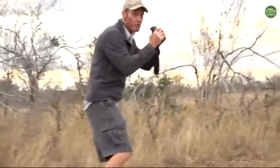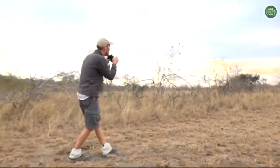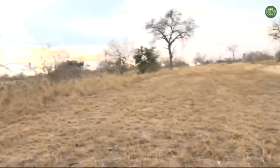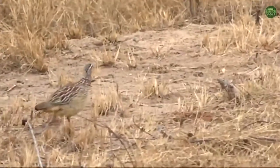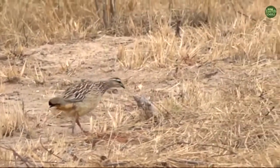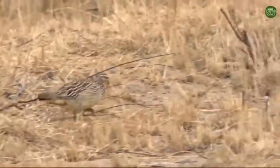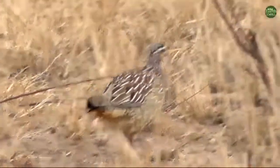But I also use my binoculars, which helps me see very far. Looks like he's coming out again. Let me check with my binoculars. Oh, yes, there he comes. And you see he's a little bit orangey red around the neck as well. But look at those very red legs that he has. Wow. He's a very cute little bird, isn't he?